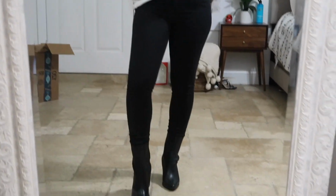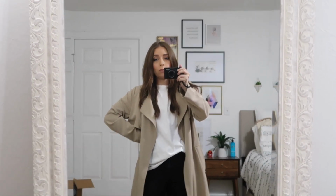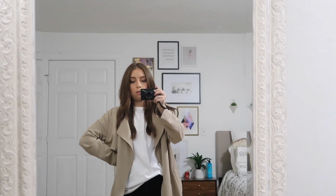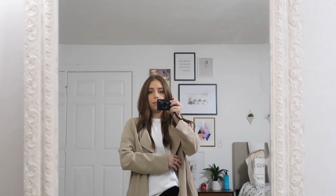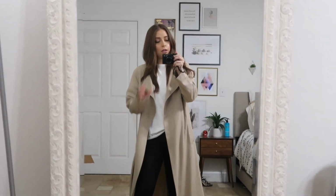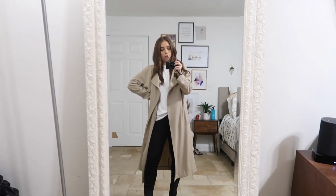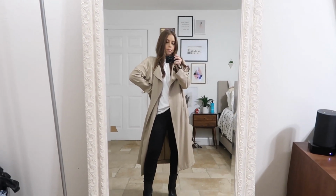Ignore that box in the background. Oh yeah, another outfit. So I'm also adding this trench coat because it still is a little bit chilly in Florida, and just to kind of make it a little bit more fall wintery, you know. It's just a basic trench coat from, I believe, H&M. I got it a couple years ago. It was on sale and I really like it.